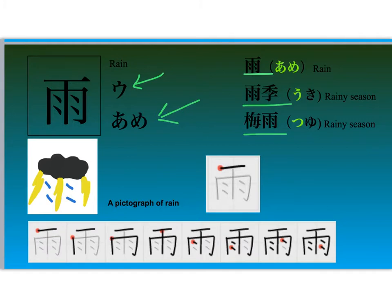One of the things I find people actually make mistakes on is what direction those inside droplets of rain are going. So it's ichi, ni, san, shi, go, roku, shichi, hachi. So notice that those droplets of rain are actually falling. Think of rain in general, it falls in a specific direction. In this case, it's all going to the right, the bottom right.